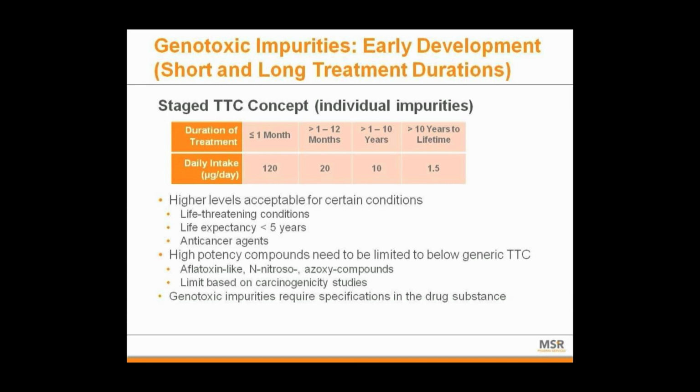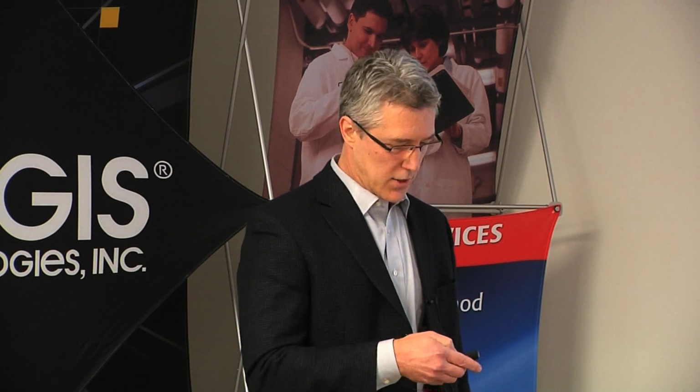Also, I should mention this 1.5 was derived from looking at these Ames positive compounds, which weren't the most potent Ames positive compounds. There were compounds that were more potent, such as nitrosamines, for example, aflatoxins. They have a higher potency, so they actually have a lower threshold with regard to having to qualify. And then, again, all genotoxic impurities that you would have, just like your routine impurities, have to have specifications in your drug substance. So this was pretty good, because there was a time early on when the agency was using 1.5, but it has expanded now.